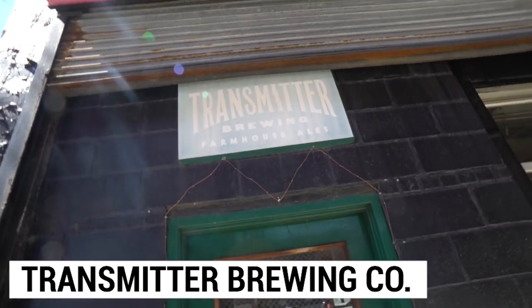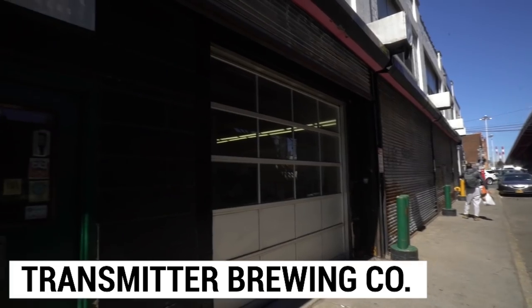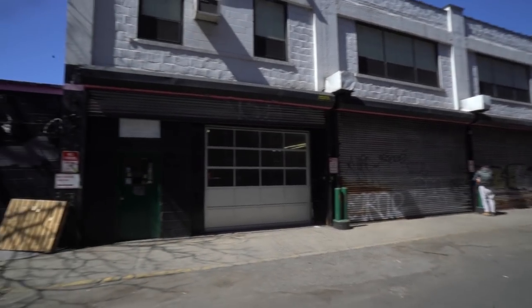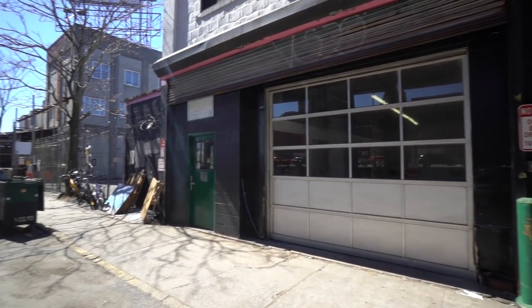All right, guys, another really cool activity for you to do is to take another brewing tour back here. This place is called Transmitter Brewing Farmhouse Ales. They have a brewery back here in a back alley. The location's pretty cool, but it's definitely different. Haven't gone in, haven't done the tour, but it is a cool location and one of the higher rated things to do here in Long Island City.